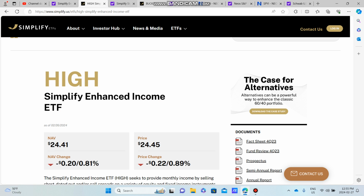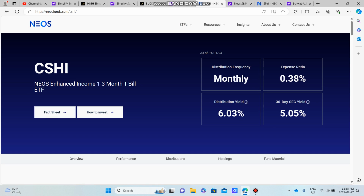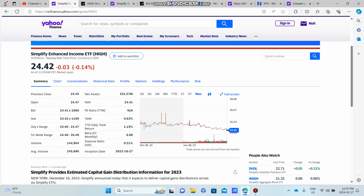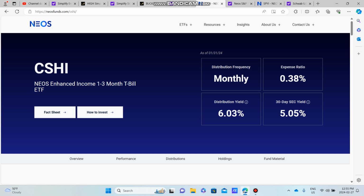I'll be looking over these 3 funds. I'll kind of tell you a little bit about what they do, even though I don't completely understand, I get a good sense of what they do. I'll tell you some things I like about each, some things I don't like about each, and then I'll give you some resources in order to really further your understanding about these 3 ETFs.